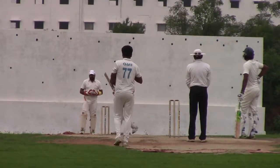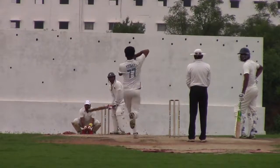Feel good, it's difficult for a keeper to get a clean take with it.